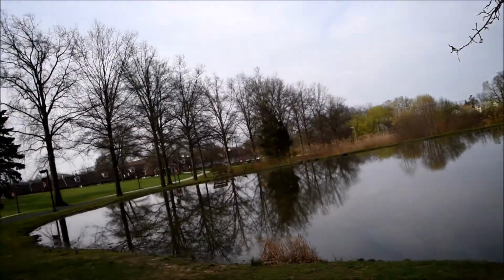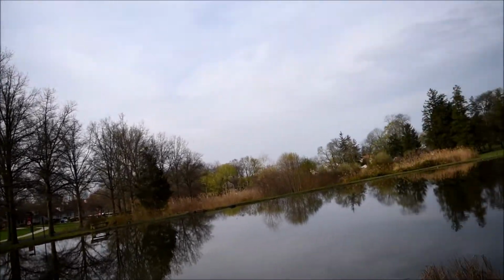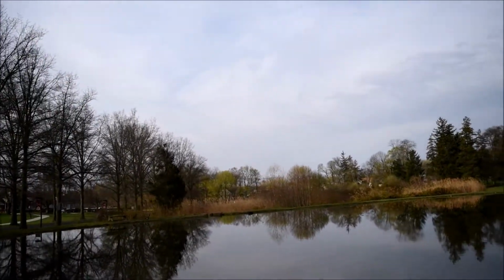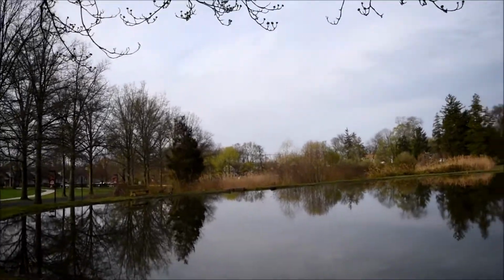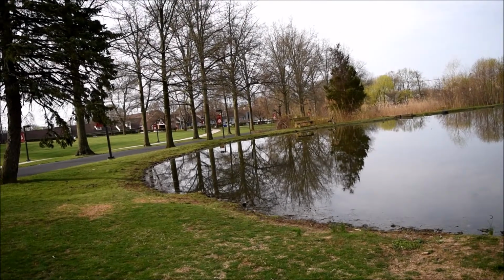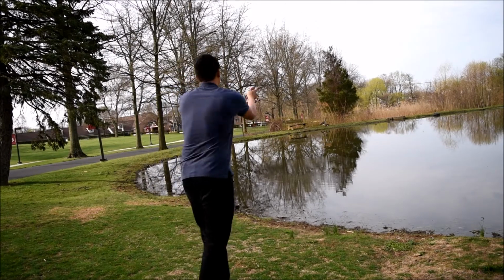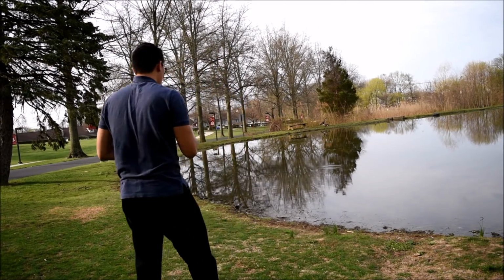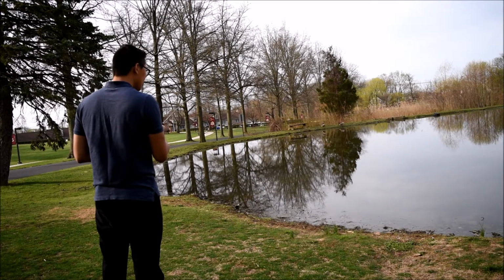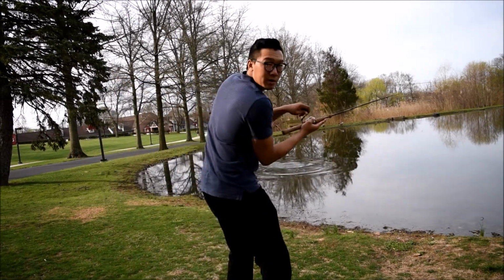Yeah. So I just found another school, so I'm gonna try to feed them right here. I can see them moving, so there's a bunch of them, a school of them right here. Another one.